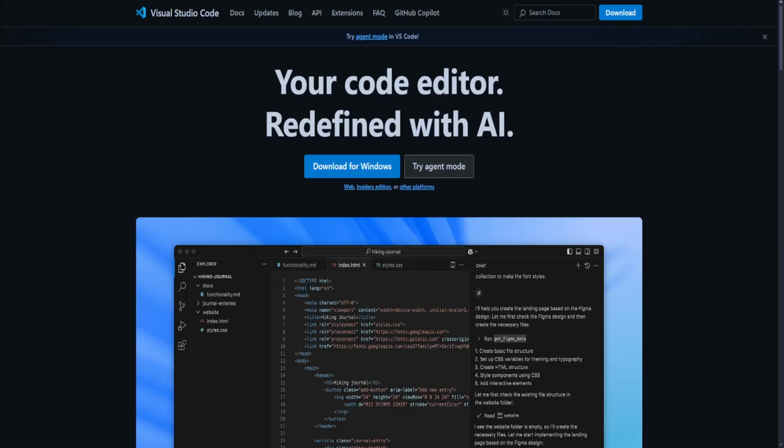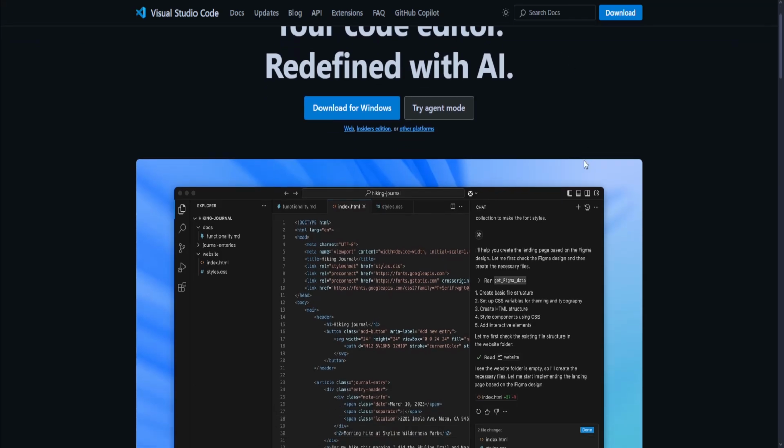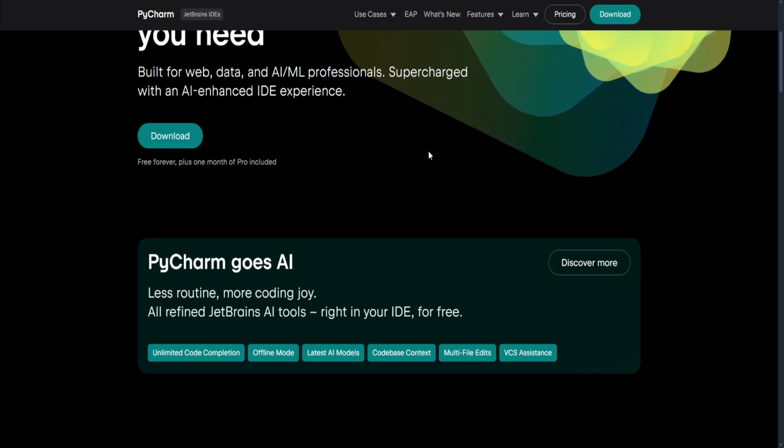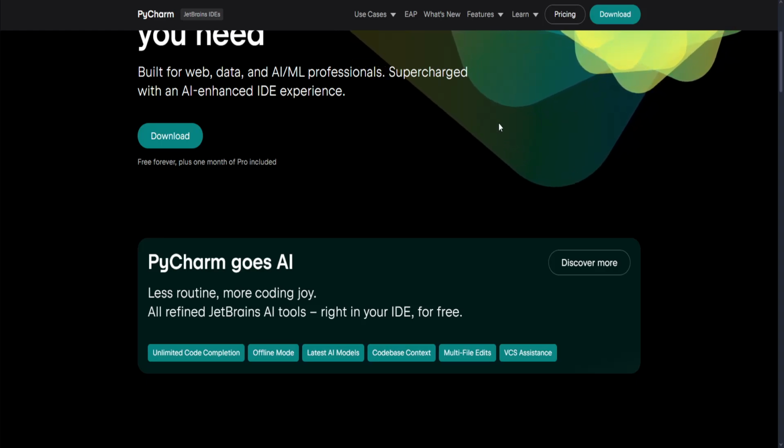So in conclusion, choose Visual Studio Code if you need a lightweight, versatile editor that supports multiple languages and offers extensive customizations through extensions, and opt for PyCharm if you focus on Python development and require a robust IDE with advanced features tailored to Python and its frameworks.